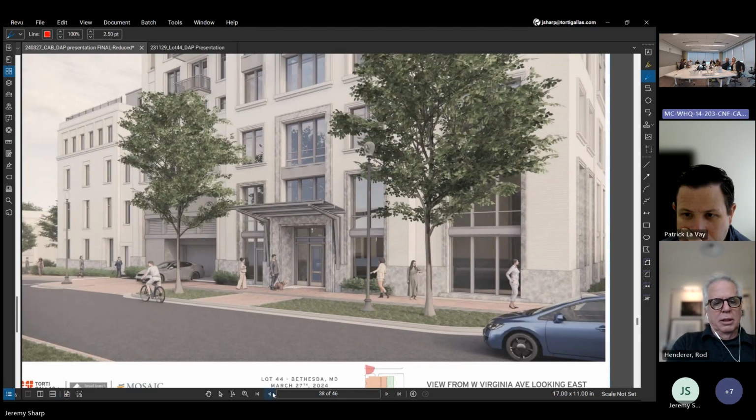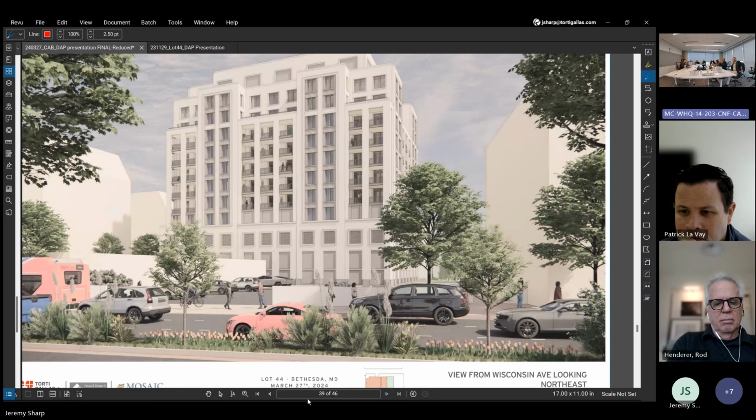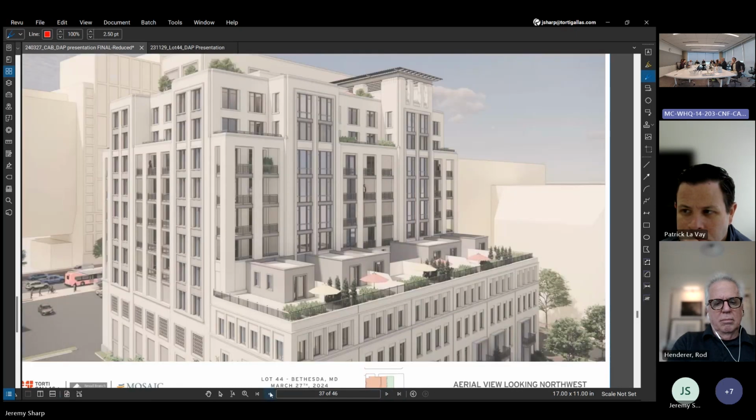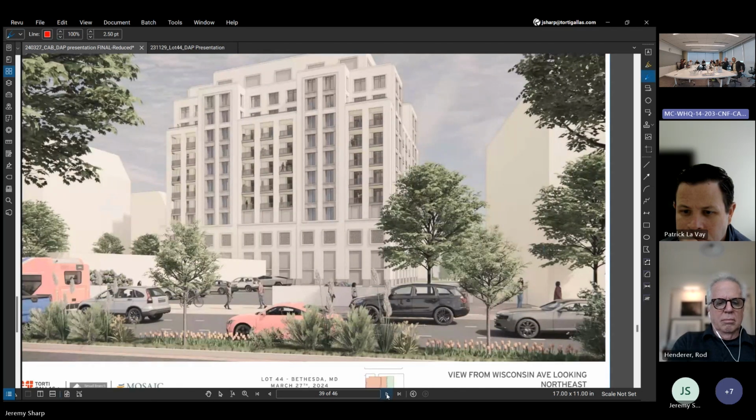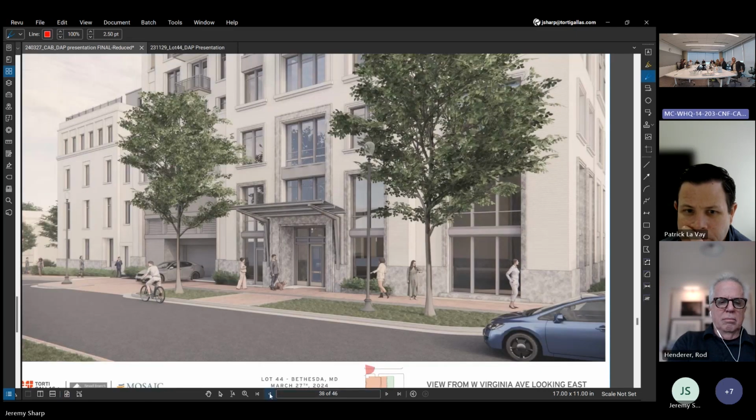It's a good question. We studied it. I think the scale of the two is a little bit different, and it created too much, I thought, of a, like, we were concerned about the wedding cake of this design. Of too many lines and lines and lines and stacking it. And so we were trying to strategically break the horizontals as we worked around the building.